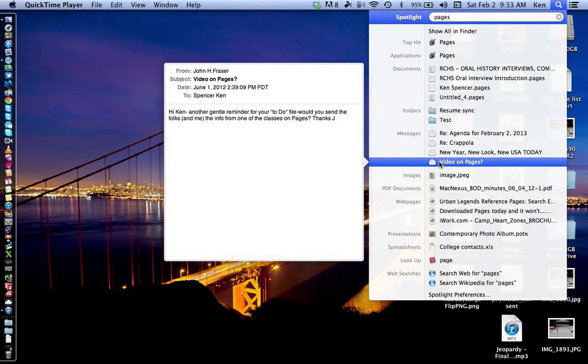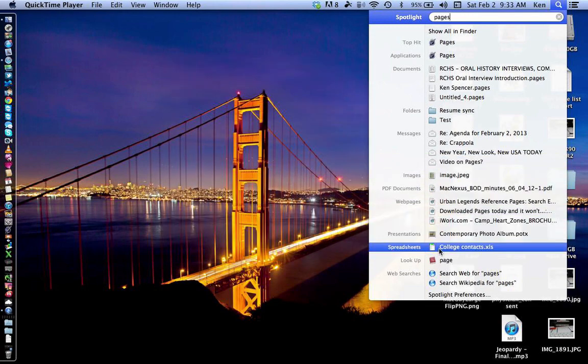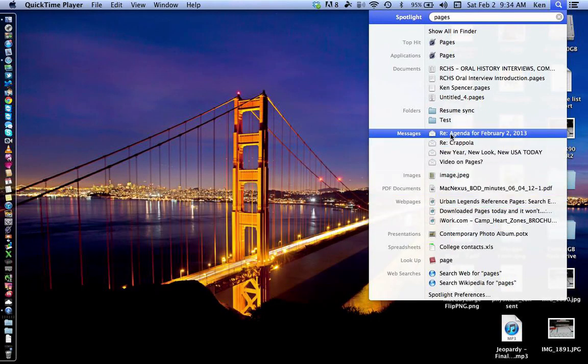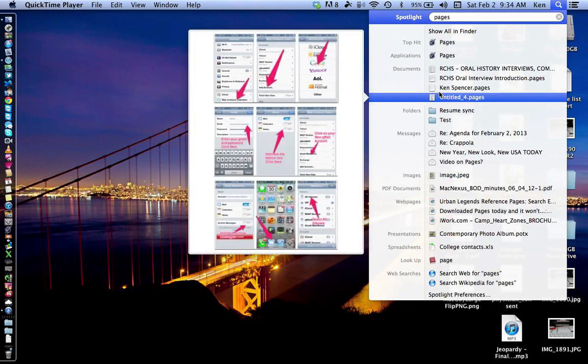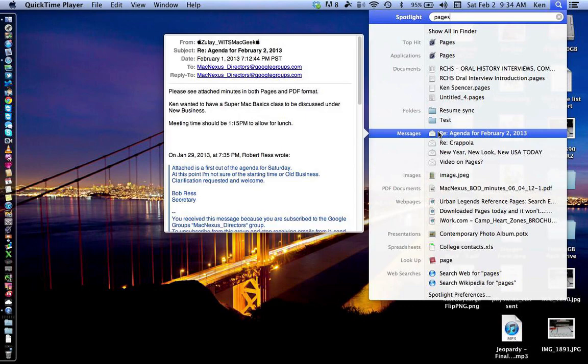But as I come down, let's say that here is, I'm just hovering, I'm not clicking anything. It gives you a preview of what's in that. So let's go down here to, let's see, college contacts. Even in a spreadsheet, an Excel spreadsheet, there's somewhere the word Pages is in there. Would it find stuff in an email too? Yes, in fact, if you look here in Messages, Agenda for February, somewhere in here is the word Pages. Oh, there it is. See attached minutes.